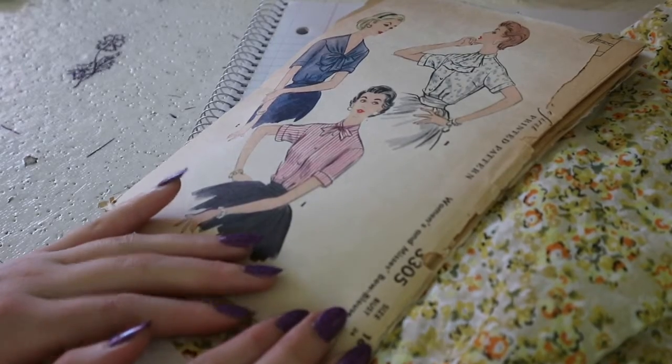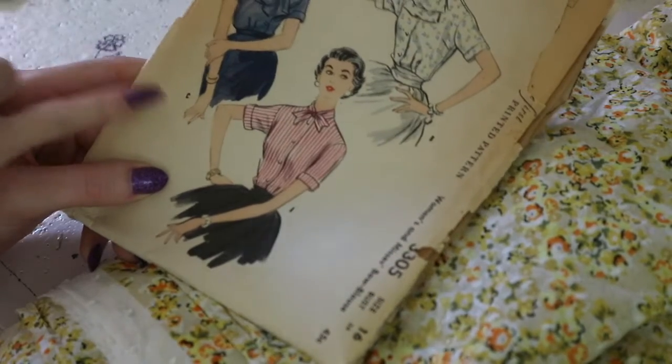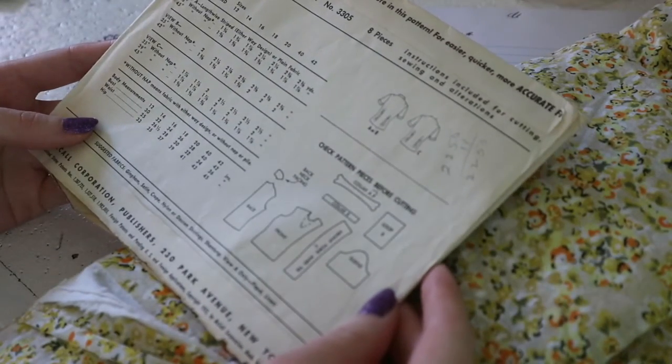Next up is the 1950s blouse pattern, and I put up a poll on Patreon for this, and everyone voted for the C variation. So that's actually something that I'm going to get started on today. I want to get the mock-up done so I can get the blouse assembled soon as well. This is something that I really dragged my feet on, and I'm not sure why.